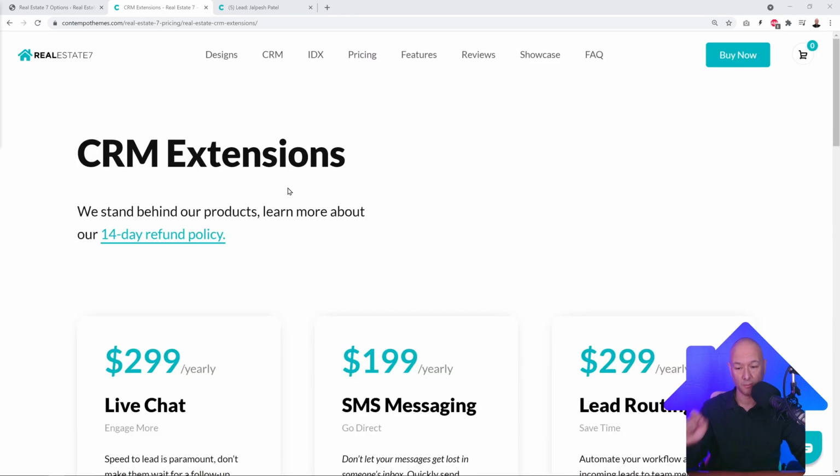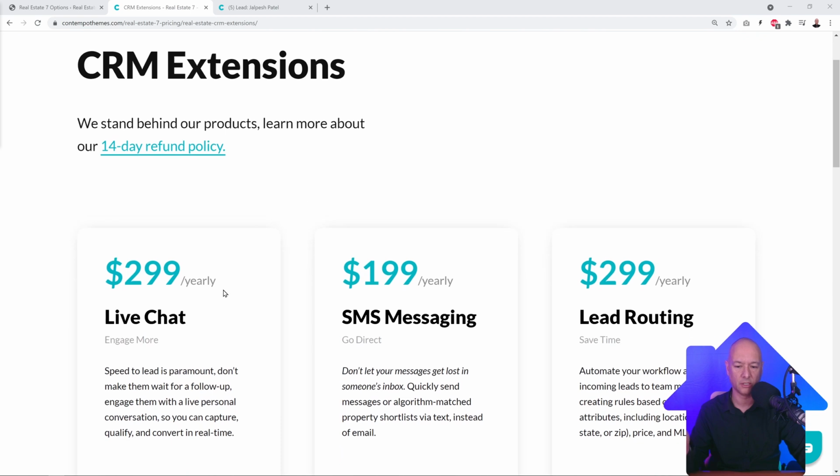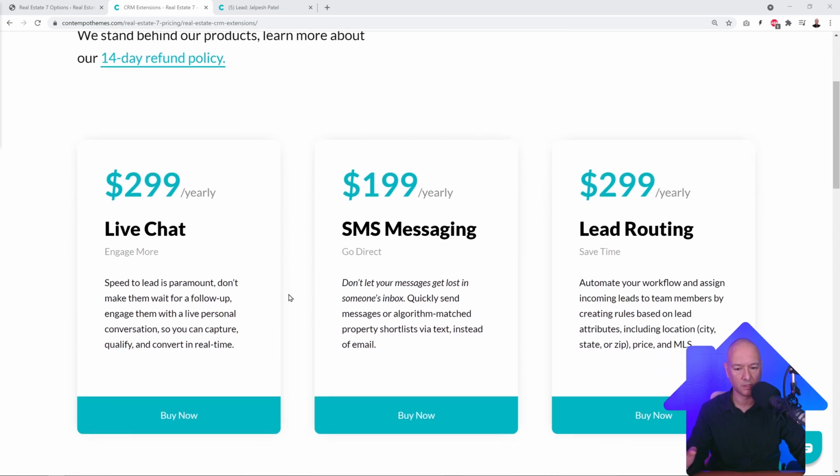Okay, so first, let's make this clear. This is not a free extension. This is a paid extension. It's $299 yearly. But the reason why I'm showing you this is because it is absolutely amazing. It's an amazing tool, you know. So as you can see here, it says that speed to lead is paramount. Don't make them wait for follow-up. Engage with them with a live personal information conversation. So you can capture, qualify, and convert in real time, okay?